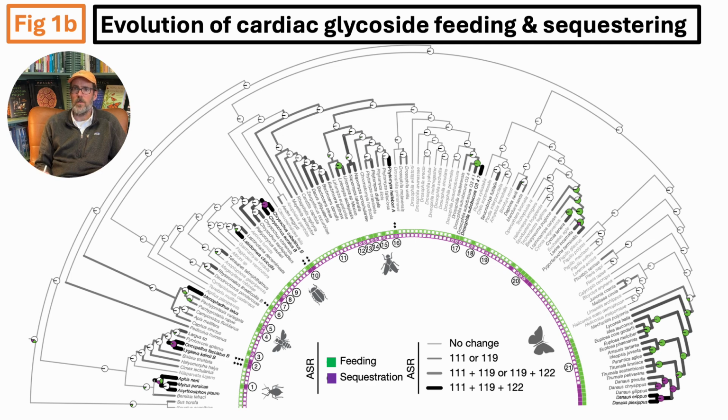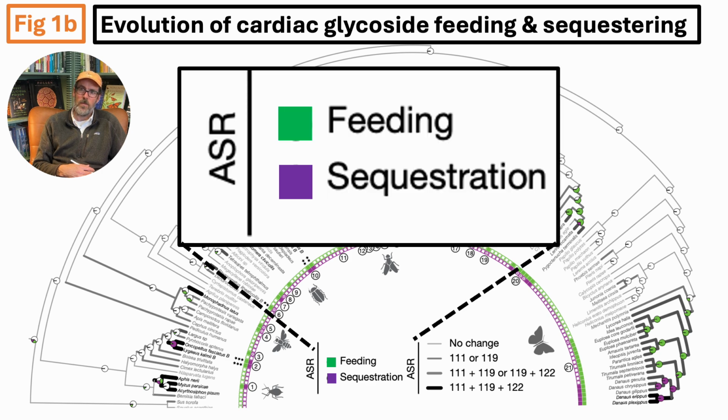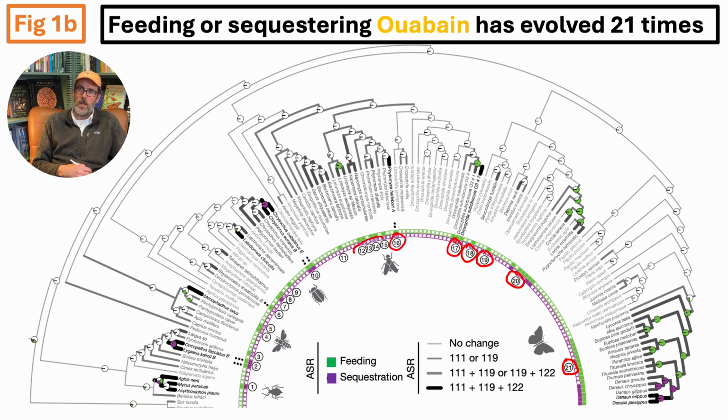If we look across the phylogeny of insects, we see multiple instances of the evolution of feeding and sequestering Ouabain, and we're going to start by looking at this state of feeding or sequestering. I just exploded it up so you can see a filled green square means that that insect can feed on plants that have Ouabain. Purple filled square means that those insects can sequester the Ouabain so that they become poisonous later in life. Looking across the phylogeny, we can see that Ouabain feeding and sequestering has evolved 21 times independently.